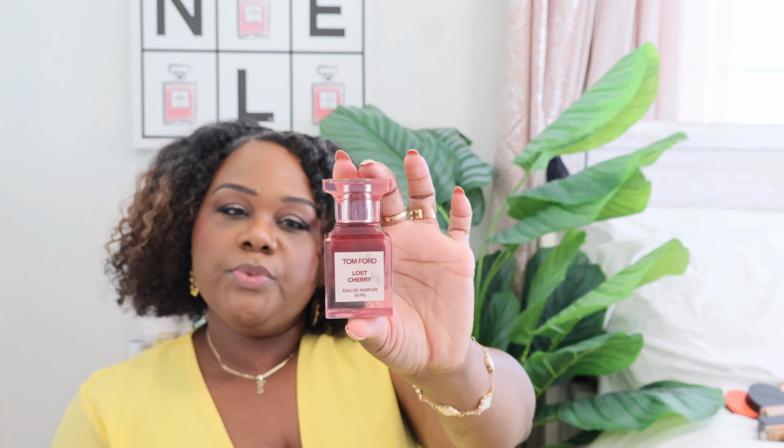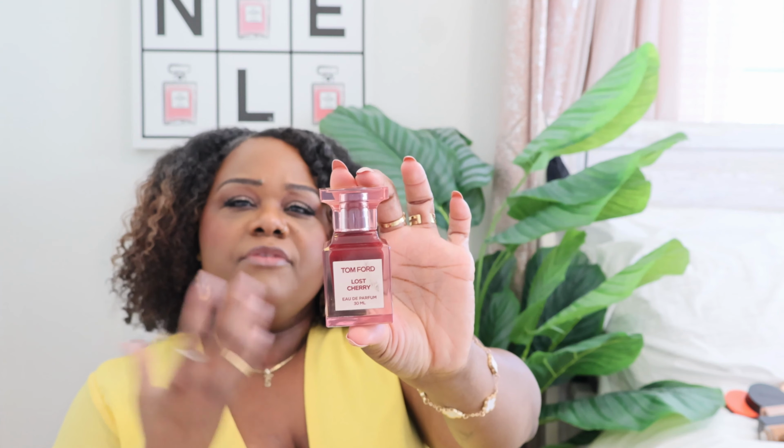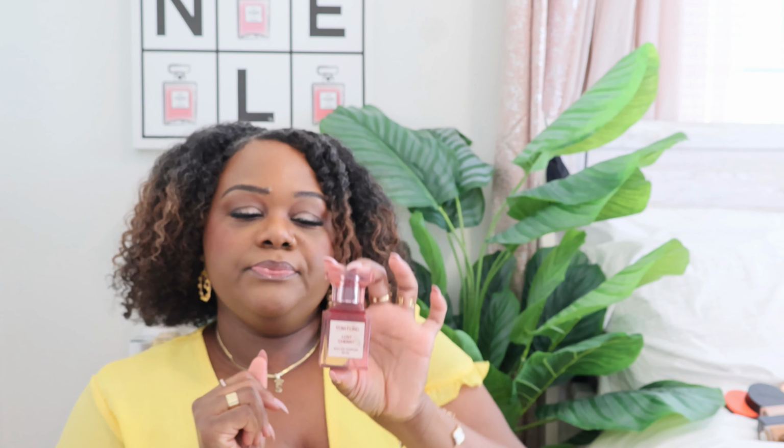So if you like that sweet, I wouldn't even call this fruity. It's sweet. But I think this is a unisex fragrance. So men and women can wear this. I mean, with any fragrance, men or women can use whatever they like. But Tom Ford, Lost Cherry, this is good. It's going to stay on for quite a while.